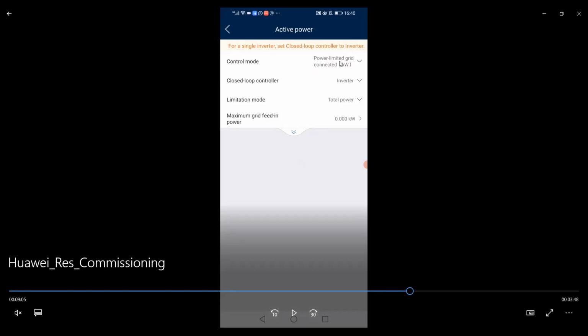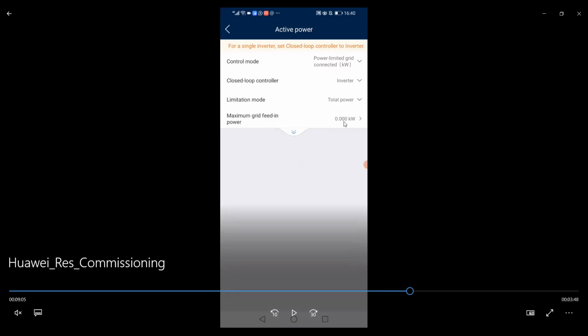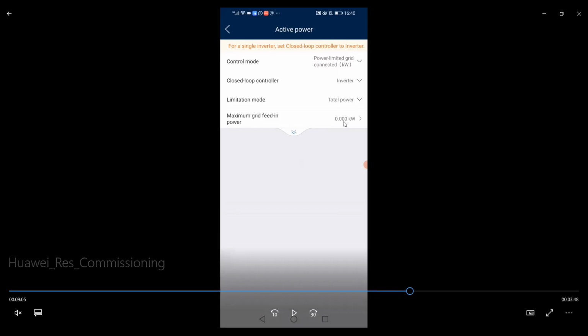So you have set your control mode, you are tied to the grid, but you want to limit the power that you can push back to the grid. Then you just come here and choose 0, which means you are not exporting anything to the grid. So that's how you do your export control.